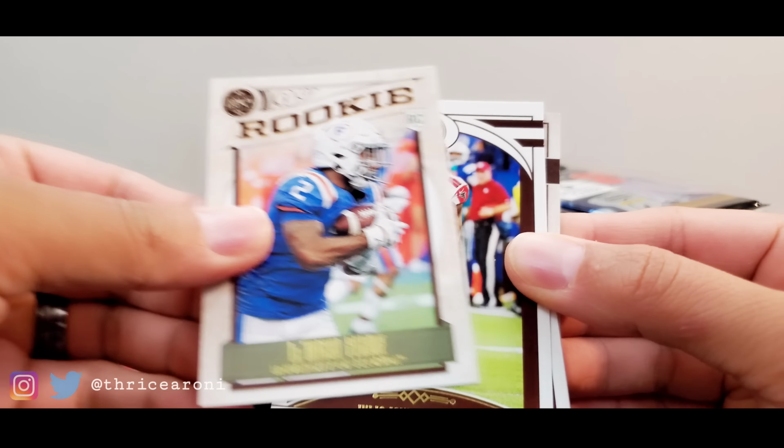Matt Ryan, Darius Leonard. How do these cards look? Check out this Justin Herbert. It's numbered to 49. That looks nice. Travis Kelce, Ryan Kerrigan. Nothing crazy since that Lamar, right? Mr. MVP? Still recording. AP, Le'Veon Bell, Justin Herbert, David Montgomery, Joe Mixon.